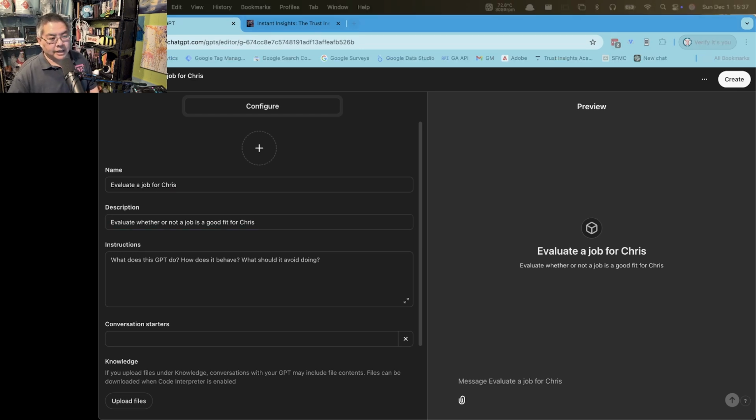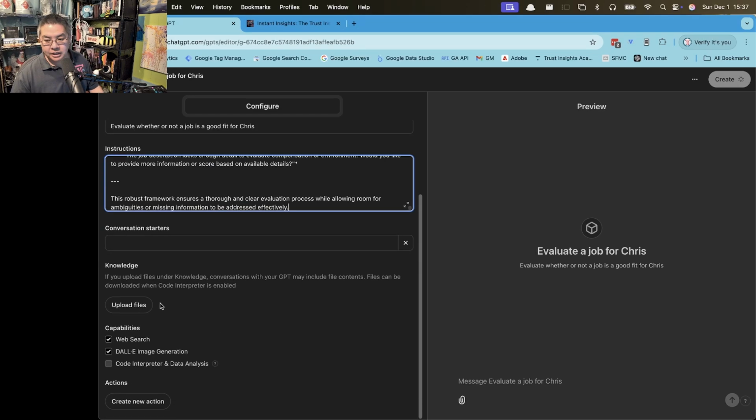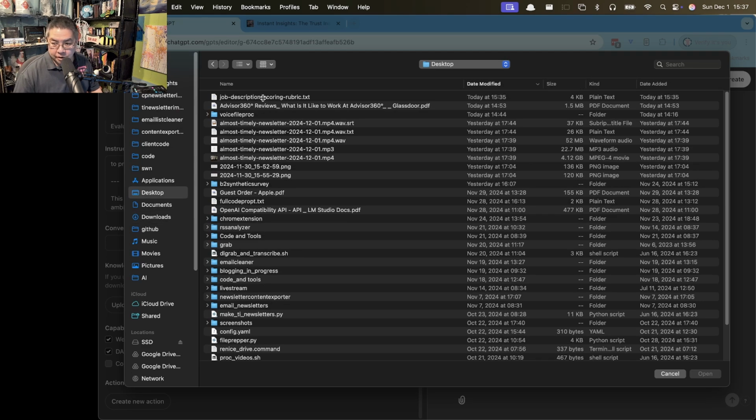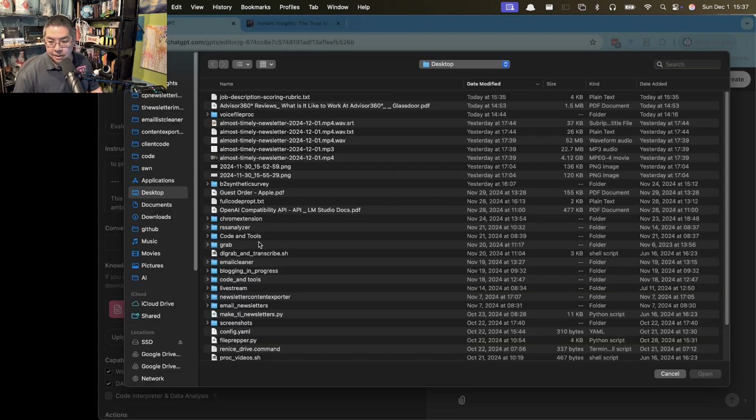So I'm going to take the system instructions that we just had it generate. I'm going to copy and paste them in here. I'm going to upload some files next. And the files I'm going to upload are the job description and the scoring rubric, because we want to save that in here. And we also want to upload who I am. Where did I put that file? Oh, it's up one level.